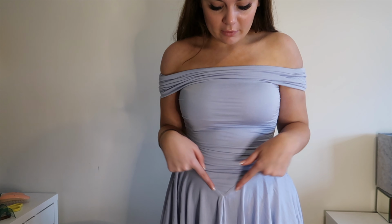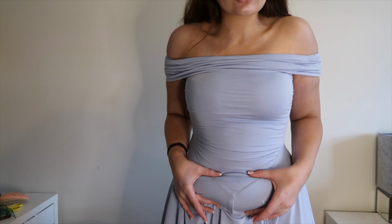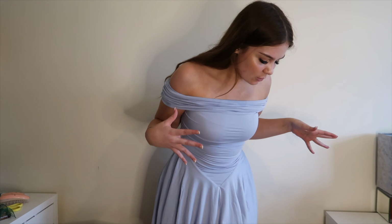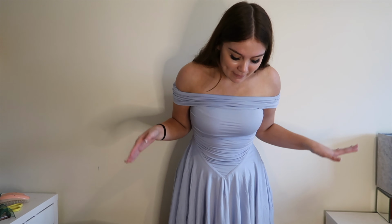I love the little dip of this V. I have suspected endometriosis, so my stomach at the bottom is quite swollen sometimes. So the V, I actually think kind of hides it more than accentuates it. Some of the bodycons I think accentuate my swelling at the bottom, but I feel like this directs it away completely, which I think is amazing.